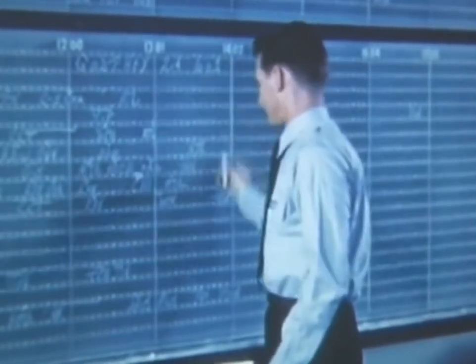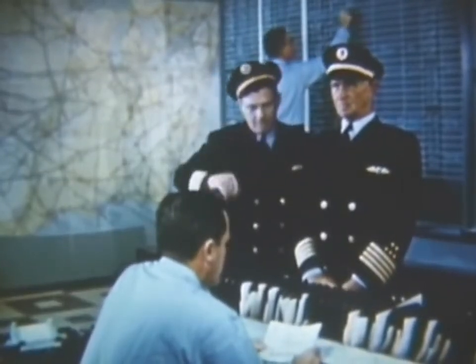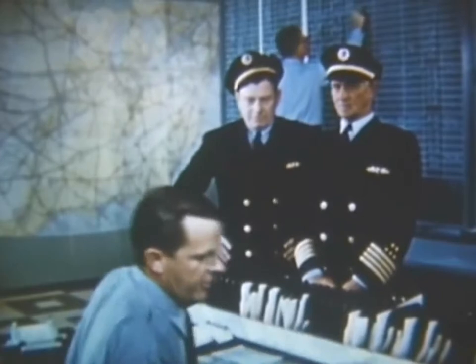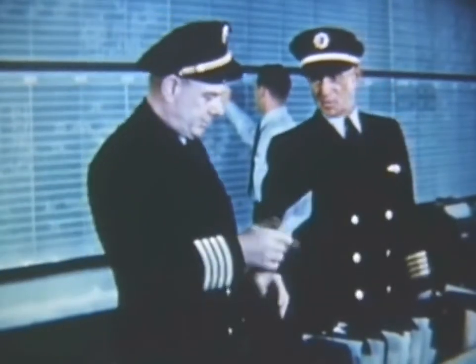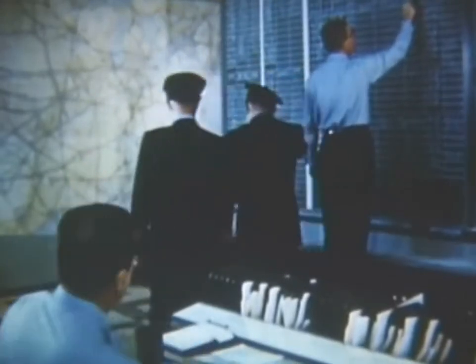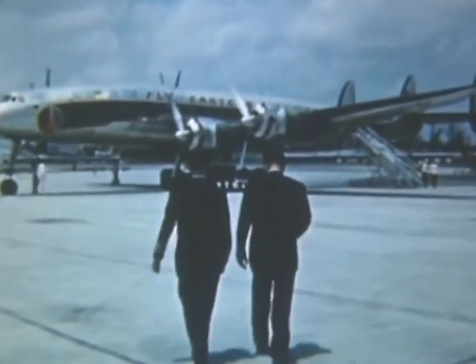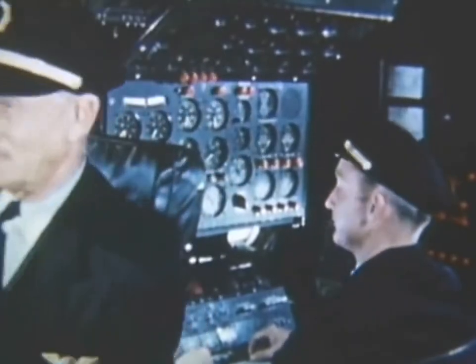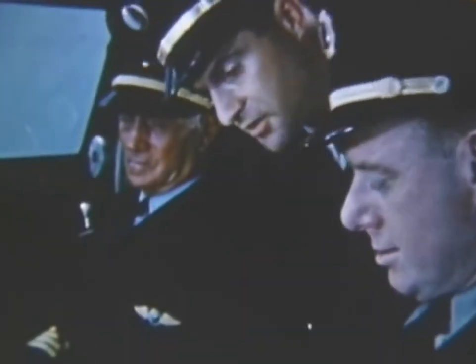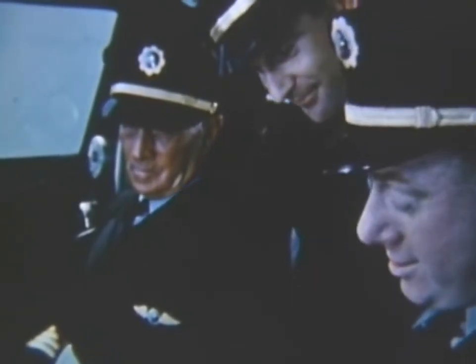We fill out our flight plan with the dispatcher, giving our exact route of flight, the altitude, the amount of fuel, and so forth. A copy of this will be filed with the Government Airways Traffic Control. Here you are, sir. How does that look to you? The dispatcher gives us official clearance, and we're on our way. Everything okay, Hugh? The ship is ready, sir. 88 passengers, Captain. Gross weight 112,000 pounds. Another full load, eh? Thanks, Al.